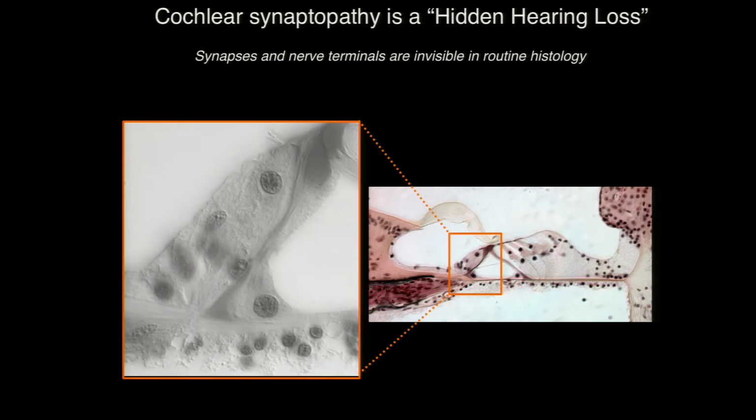So I said that this neural loss has been called hidden hearing loss, because it hides behind an audiogram. It's also called hidden hearing loss because these unmyelinated terminals of the fibers underneath the inner hair cell are very difficult to see in classic pathological material.